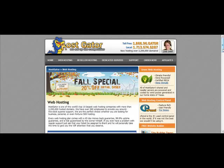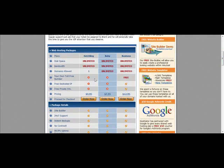And what you're going to see here is an option for a hatchling package, a baby package, or a business package. So I recommend you go with the baby package because that gives you unlimited hosting as far as unlimited space, unlimited bandwidth, and even unlimited domains could be hosted. So you could have multiple websites within the baby package. Now that package will run you $9.95 a month. Right here it says $7.95, but that's if you pay for 3 years all at once. But I recommend that you just go with the $9.95 a month option. It's really all you need.